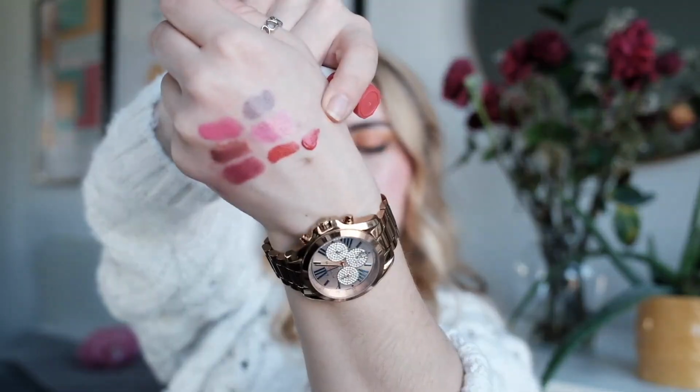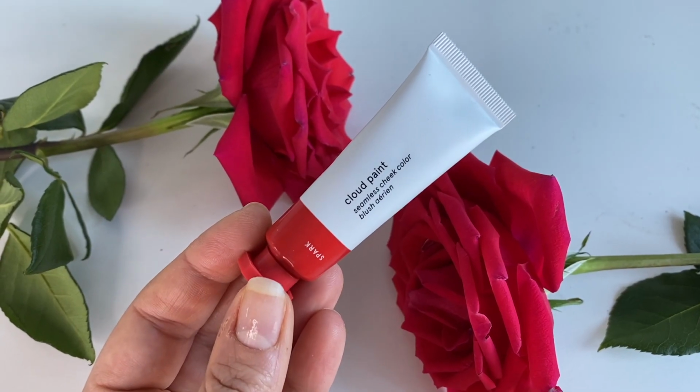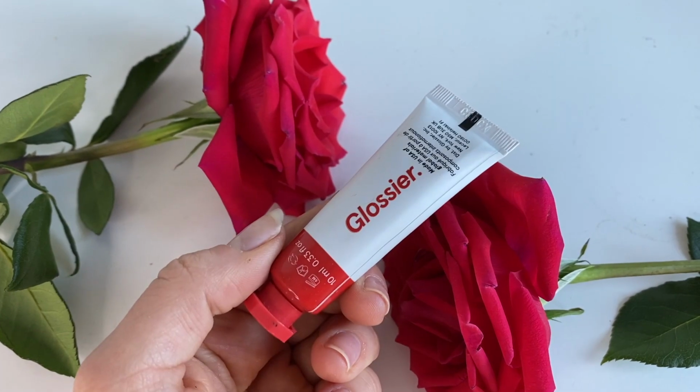So I got the Glossier Cloud Paint, which is kind of a similar color to that when you think about it. I'm gonna swatch it beside it. Actually, oh, super similar. Cloud Paint is obviously more matte. So I've been more interested in cream blushes, but I need to experiment more.